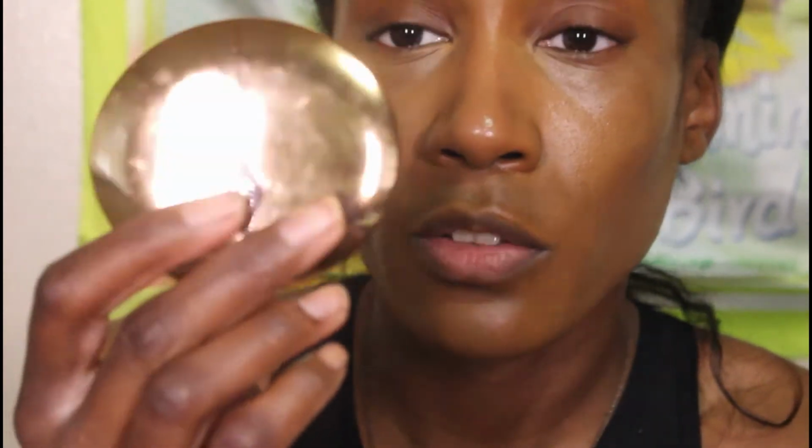Okay, y'all, so this is what the face is looking like with all the products. I am going to set my face with the Kosas powder in Velvety and the Airbrush Flawless from Charlotte Tilbury. Be right back. Okay, y'all, so this is what the finished face looks like.